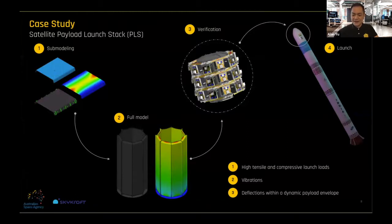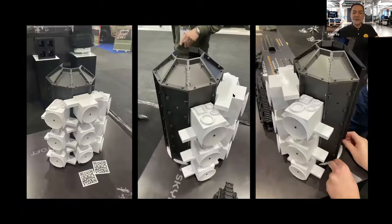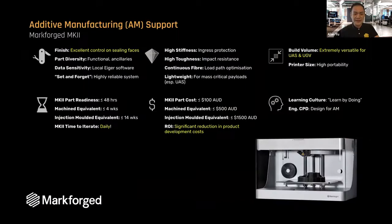how it looks like. And actually they showcased the prototype last week at the Land Forces show in Brisbane. You can see here all the black parts are actually printed by Markforged. So this is a great proof of concept, and they can do some testing to see whether the design works for a certain environment. And the reason they chose Markforged is also because it's very convenient, it is strong, and can do the job they need. So they are actually printing daily, and they have a significant reduction in product development cost, not just the cost per part, but also the time involved in getting the part.